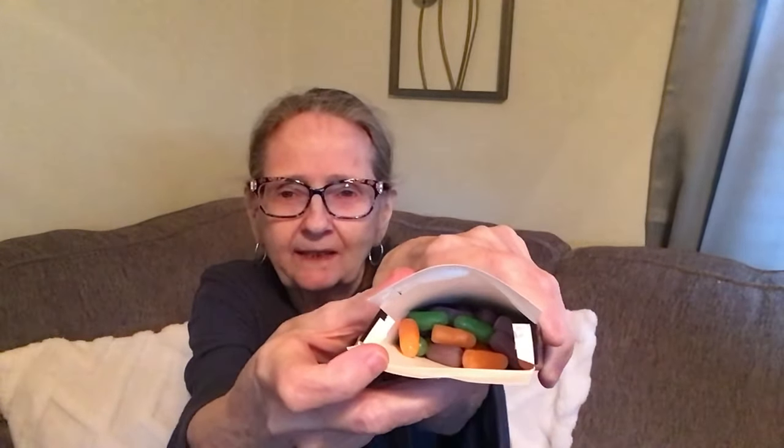Okay. So, I want to try the orange. That's what they look like. I want to try the orange one. And maybe, I don't want to try grape. Okay, I have an orange one. Let's try it.